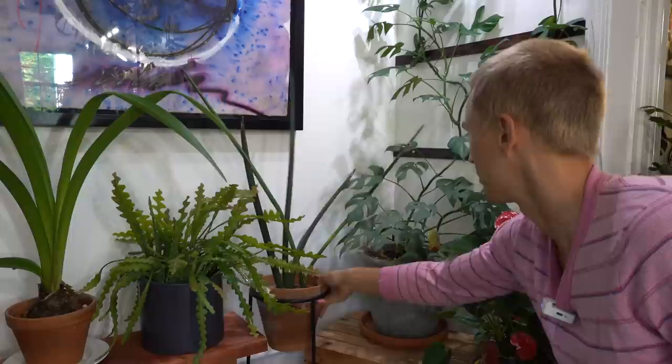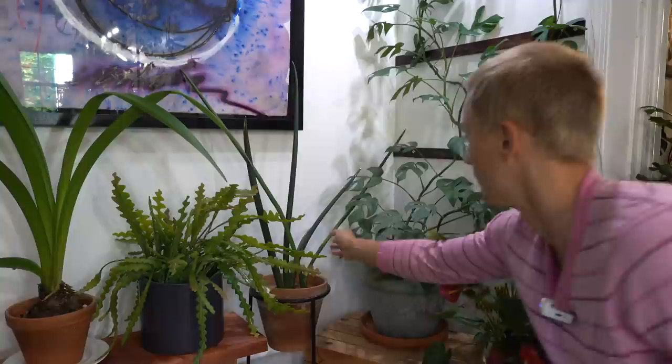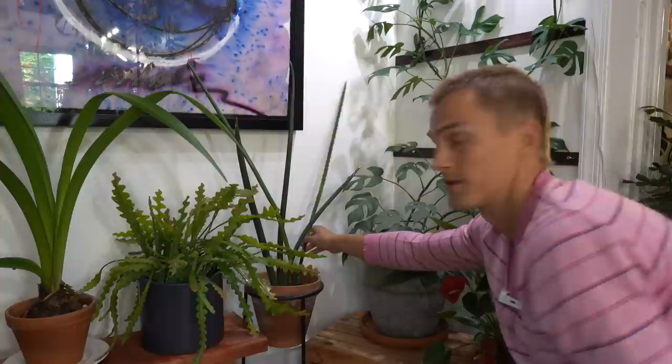You can see this guy over here is just getting a little bit floppy. So I actually have it propped up against the wall just to give it some extra support. It is true, snake plants can handle quite a bit of darkness in the home, but after a while they will start to suffer. So you do need to bring them back into areas with more light to help them strengthen back up.